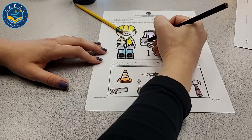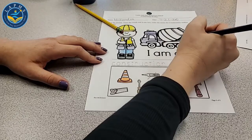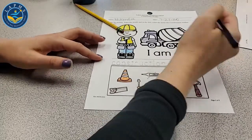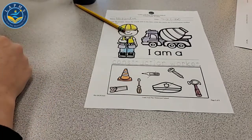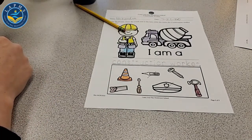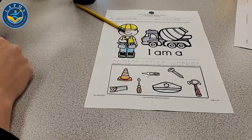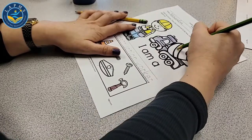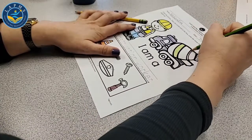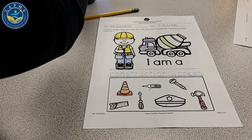When a construction worker is building the building, he needs lots of help from different kinds of construction workers, like a cement worker. Or who's going to put the lights in your building? Who's going to put the lights in? An electrician. There's lots of different workers that work together with a construction worker to build a huge building. Right? It's not just a simple task.